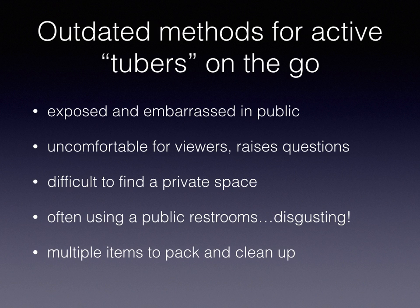It can be very difficult to find a private space, especially if you're out of your home and in an environment such as a sporting event, or you're in the city for the day, things like that where you're looking for some privacy. It can be difficult. I've used public restrooms before, and they're quite disgusting and really not the place to do this. And also the multiple items that you have to pack up, the food, the syringes, the tubes, and sometimes you have to have multiples if you can't clean them between meals.